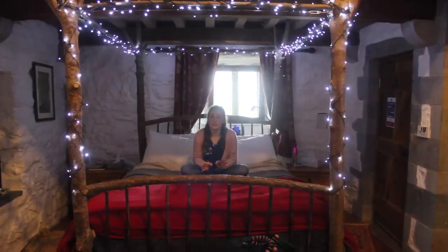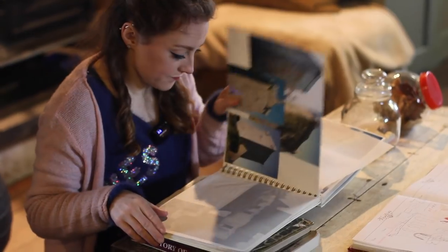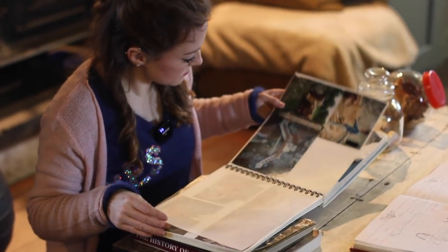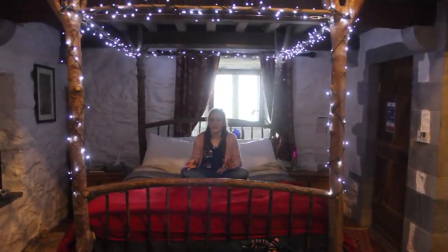There's loads of stories attached to this castle, and the owner was telling us all of the stories yesterday. We got to see photographs of him building the castle pretty much from scratch. He basically bought like a shell of a castle back in the day, and it is now this gorgeous, restored castle that you can stay in for the night.